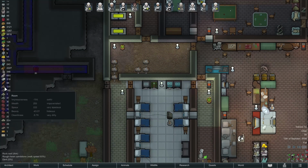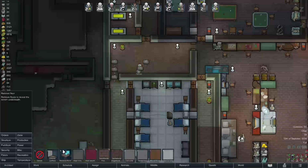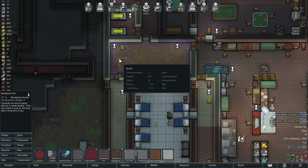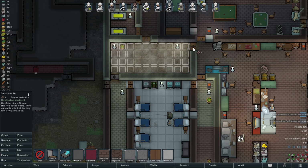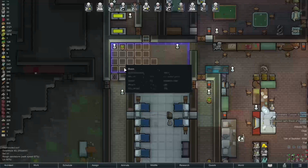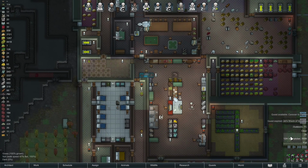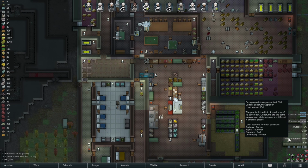Can we put a floor in here? Sandstone. Yeah, absolutely. Let's just put some sandstone tiles. Pop them in just so there is a floor in there so people don't get mood debuffs from it being all sorts of horrible. Okay, well, there we go. That's something they can work on. Time is absolutely flying. Time is flying by.